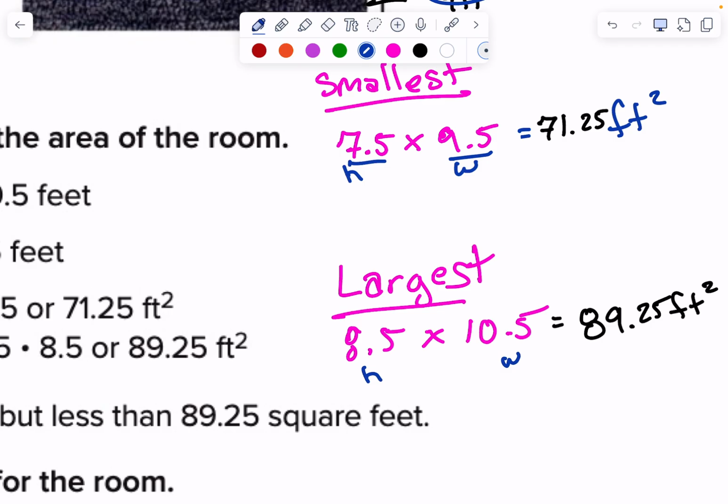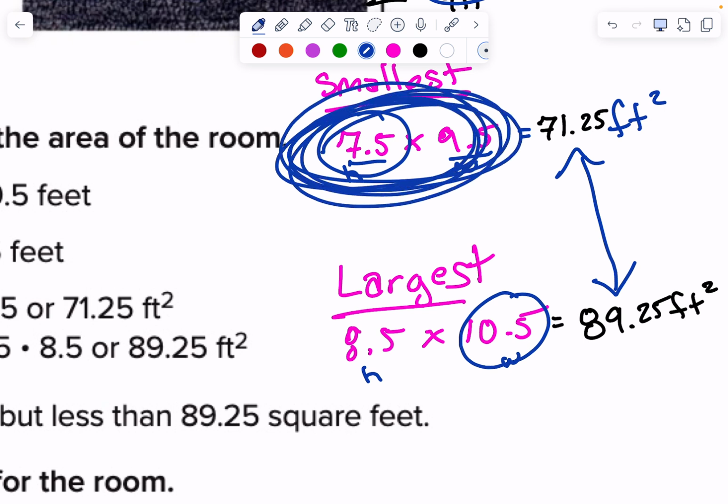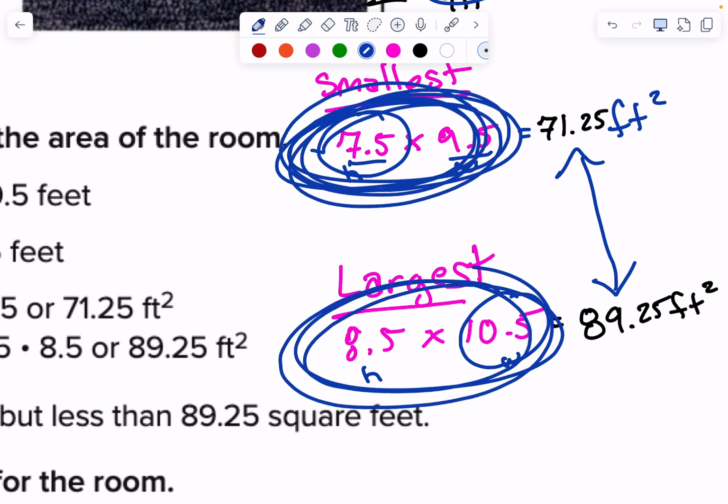Okay, now Otto just asked the question, what if it was 7.5 by 10.5? That's going to live somewhere between 71 and 89, right? Because these are the smallest dimensions, and these are the largest dimensions it could be. So if it's small on one end and big on the other end, then it's still going to live somewhere between these two. Does that make sense?